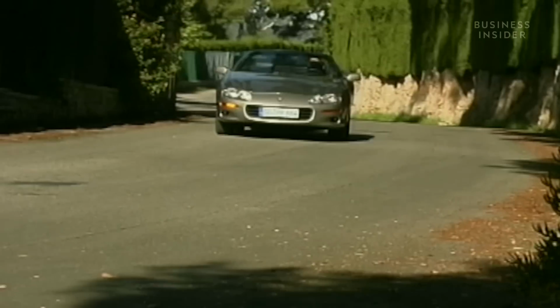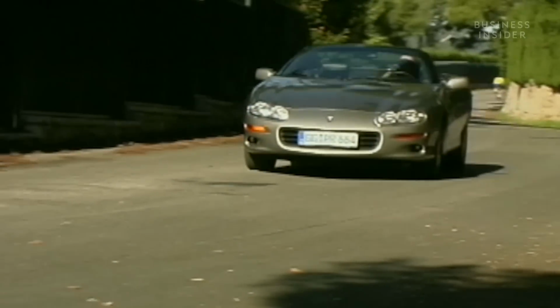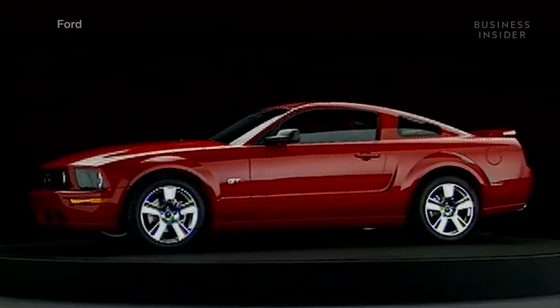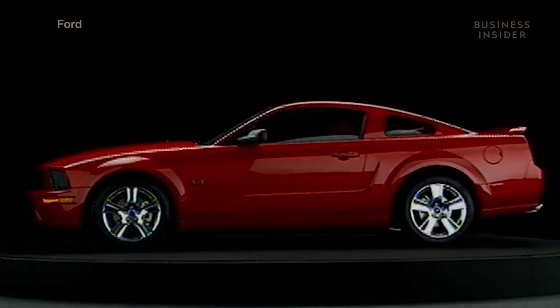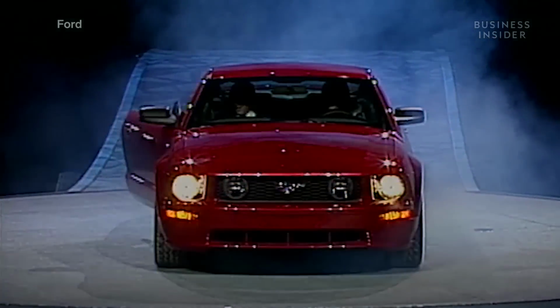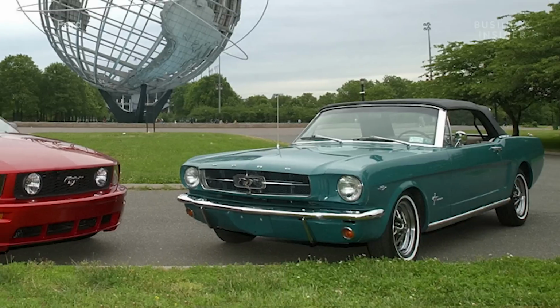The Mustang's number one rival, the Chevy Camaro, couldn't keep up. Sales plummeted and Chevy axed the sports car. Mustang was now in a class all its own. The 5th generation finally saw the Mustang get a platform of its own. For the first time in 30 years, the Mustang finally resembled the iconic design of its original.